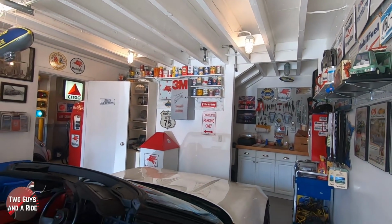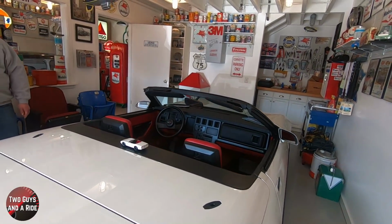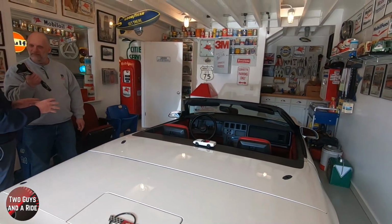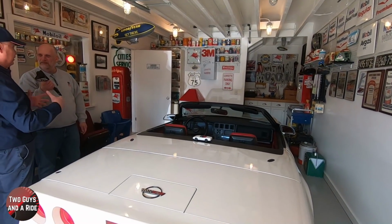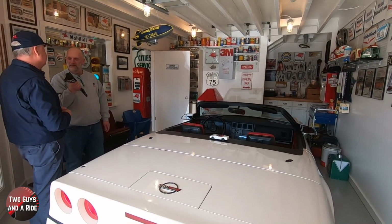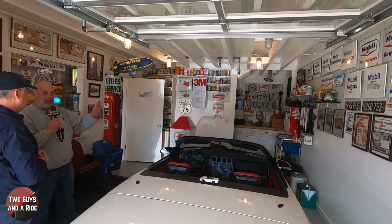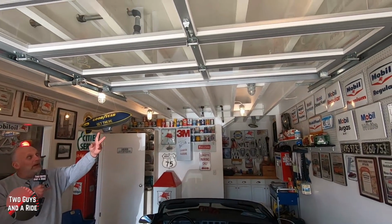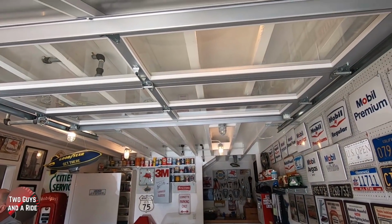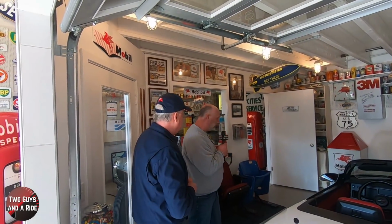Now, are the cans empty, or is there actually stuff still in them? I only collect full cans. They're worth more. They stay on the shelves when they're full. There might be three or four out of a couple hundred cans in here that are empty, but they're all full cans. I love the detail that you've gone to in the whole garage here, and even on the door, you've got the winged Pegasus. I've got Pegasus, Mobil, on the entry door as well. That's just fantastic. So now let's step through here.